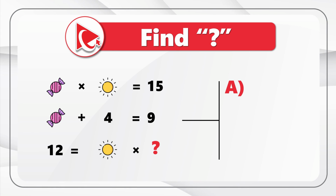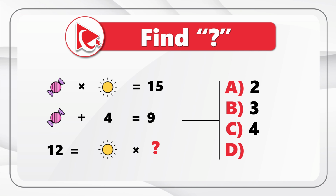Choice A, 2. Choice B, 3. Choice C, 4. And choice D, 5. Take a close look, maybe pause this video to see if you can come up with the solution.